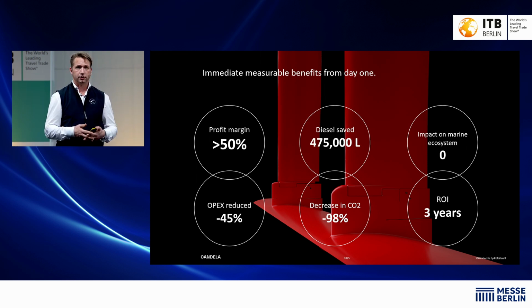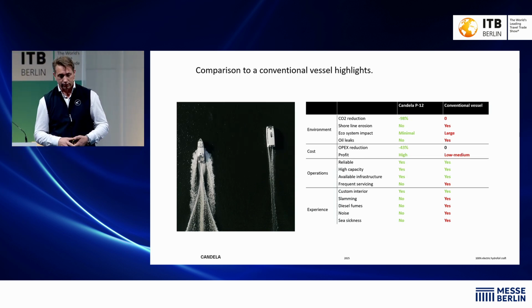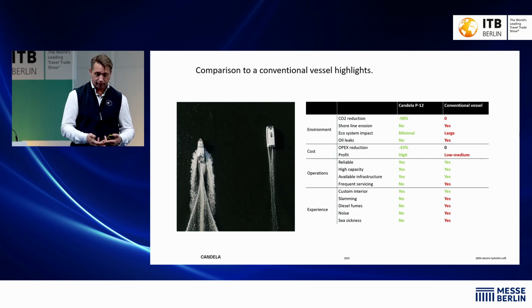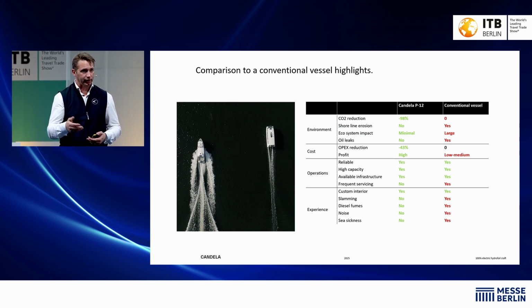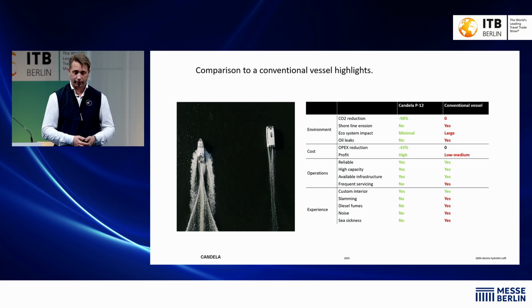And of course, new technology has some sort of investment, but we see a return on investment in less than 3 years. And going through more details, how does this look? We've done this table, and we will share the presentation with you as well. So CO2, shoreline erosion, ecosystem impact, and oil leaks, that's something we are not really contributing to, but the existing fleet, having internal combustion engines, has a problem with oil leakage, they are burning fossil fuel and so on. And we see that we're actually beating the traditional ferries on most of these points. And when it comes to the experience, riding above the waves is a much nicer experience, and there's no problem with the sea, with the waves.